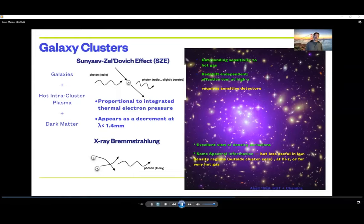The other mainstay in the past few decades to study the ICM is by means of its X-ray emission. It emits by X-ray bremsstrahlung, which is a particle-particle process, a density squared emission mechanism. That means the X-rays give you a really excellent view of density variations, but they're not as good in the outer regions of galaxy clusters. And they also suffer from cosmological dimming. So clusters at high redshift are quite hard to study with X-rays.